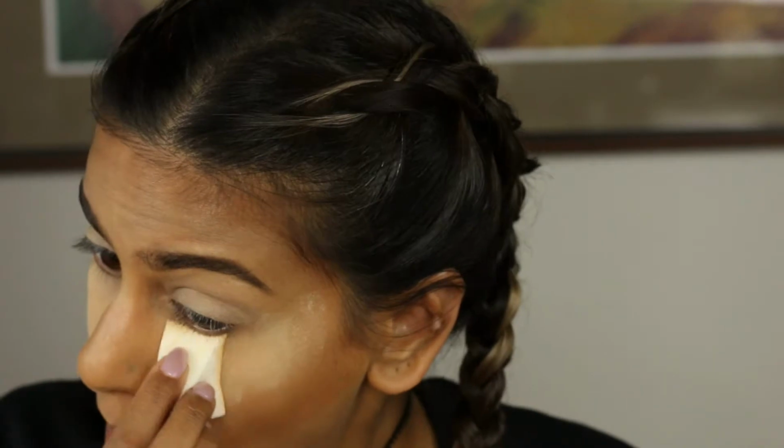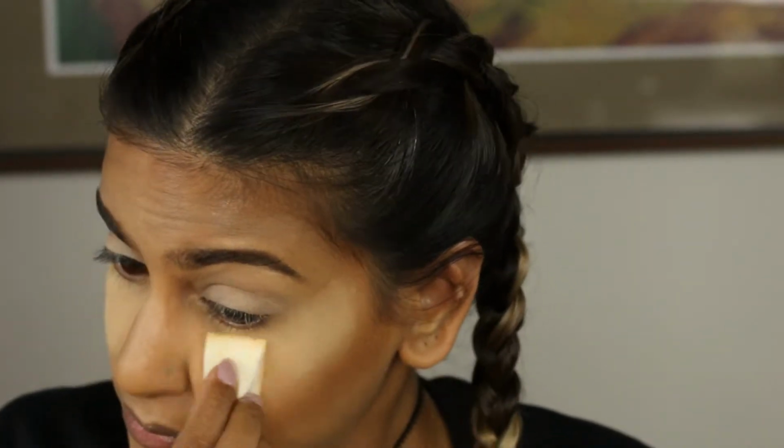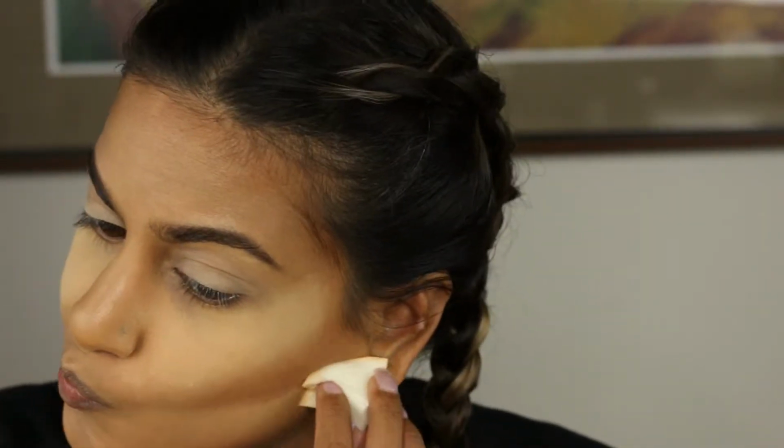Now I'm gonna bake with the Ben Nye Luxury Powder in Banana. And I do this on my cheeks, and I pay close attention to the line I'm going to create near my eye, because that is going to be my guide for the shadow.